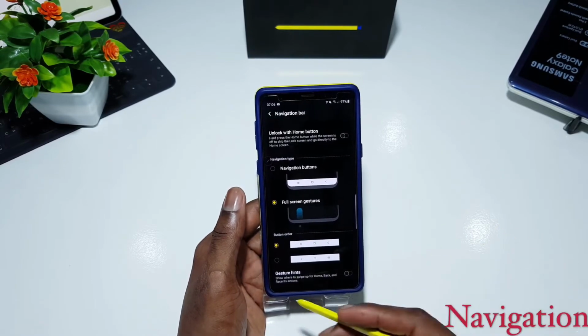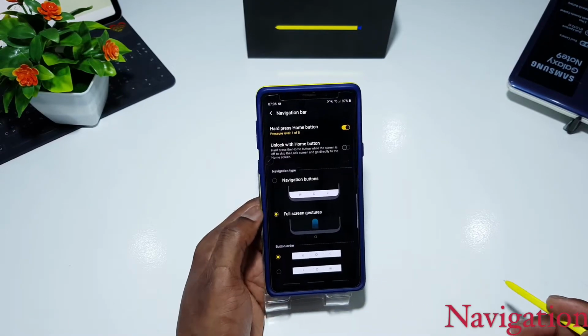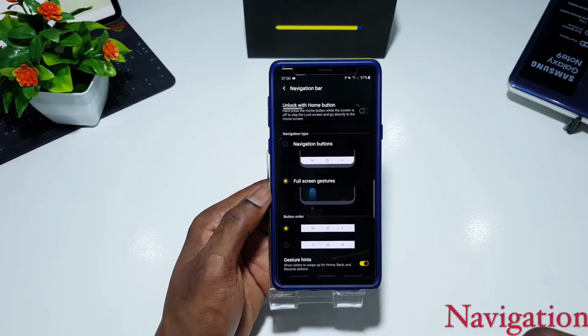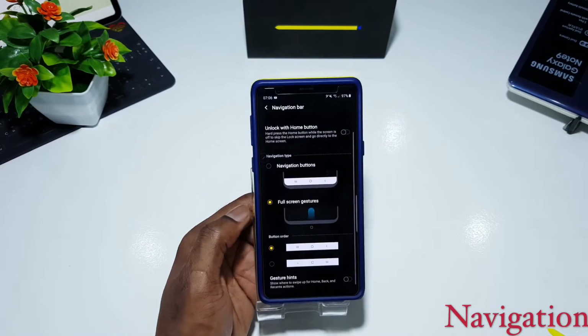And you can also enable gesture hints, if you want to have some lines on the bottom to exactly know where to swipe up. You got it here. 1, 2, 3. But I prefer a full screen with nothing on it, so just turn off the gesture hint.